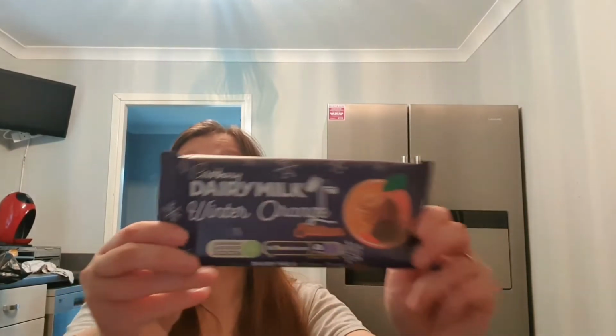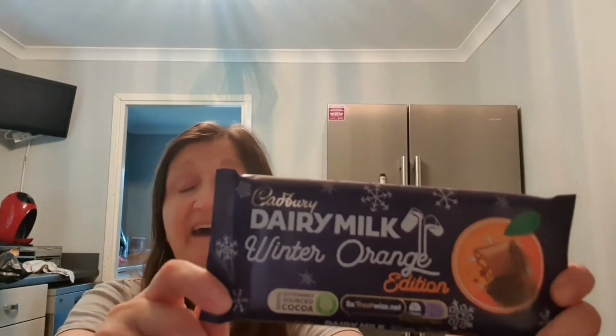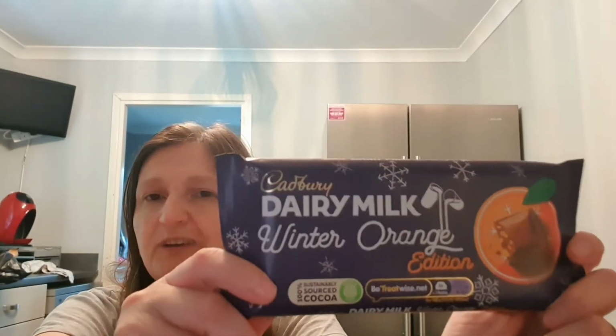Back to the chocolate orange. Look, Dairy Milk Winter Orange Edition. As I said, it's starting to feel like autumn and then it's Christmas and I'm all about the wintery things now. Summer's gone as far as I'm concerned. As soon as Abby's birthday's out the way, summer's gone. Autumn and winter are coming.